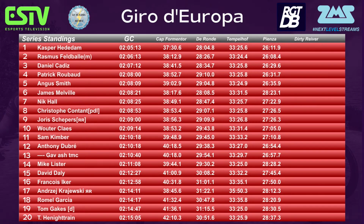Maybe we'll see a little bit more movement there. But as we go down, Patrick Rubar on 2 hours, 8 minutes, 9 seconds, back to Angus Smith. James Melville drops down then to 6th place, but he's only 21 seconds behind Rubar, a few seconds ahead of Nick Hall in 7th, Christophe Contant in 8th, Joris Scheppers in 9th, and Walter Place in 10th. So from Rubar down to 10th, Walter Place, that's 1 minute and 14 seconds.